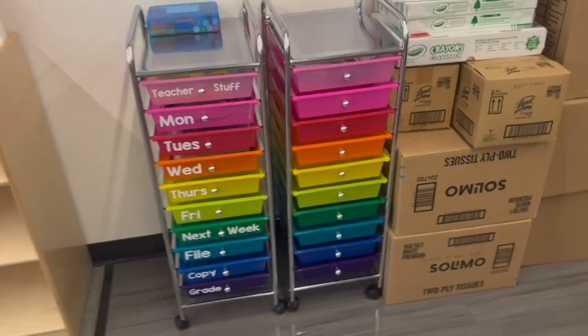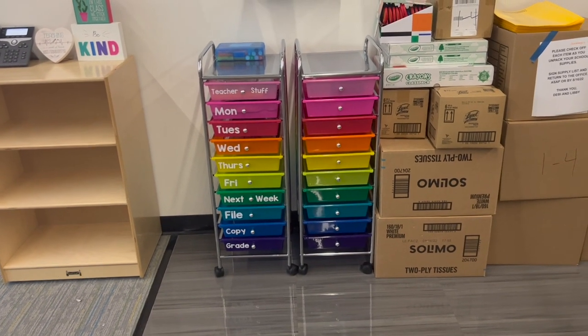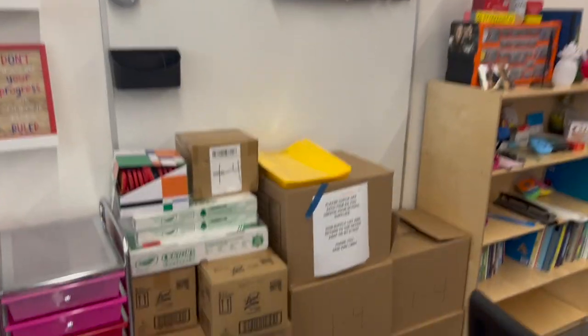More decor is hanging up. That's not going to stay there either, but I just wanted to see it. I fixed the 10 drawer carts. One of them is missing a screw, but they were super loose for whatever reason, so I was able to screw them in tighter. I hung up my flip calendar.